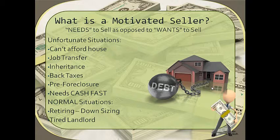So here are some of the situations where people need to sell. Maybe they bought a house that was too much for them to handle, so they can't really afford it anymore. Their payments are $2,000 a month, and they can really only afford about $1,200 a month. Those people are very motivated to sell, so they might be willing to take a quick cash offer to get them out from under that debt.